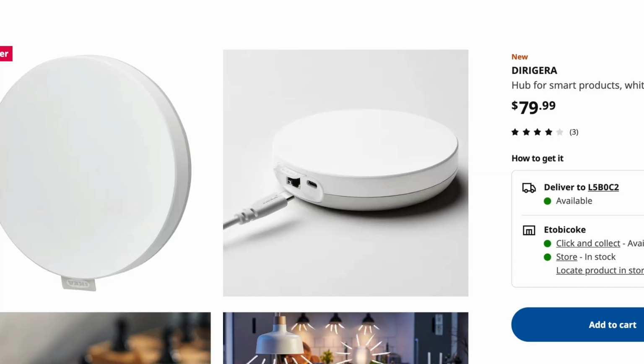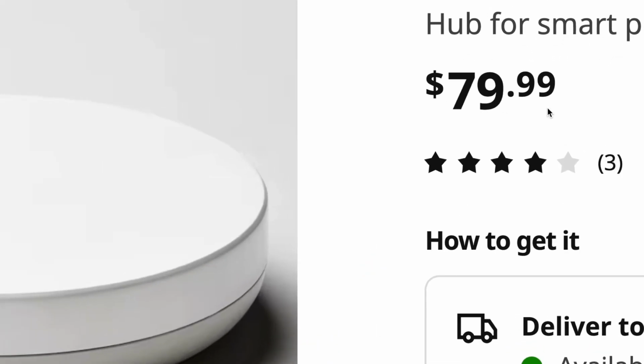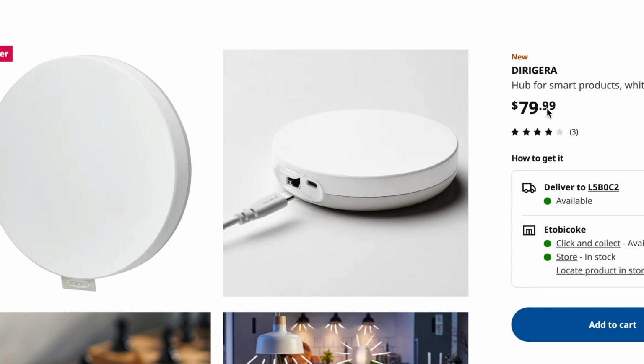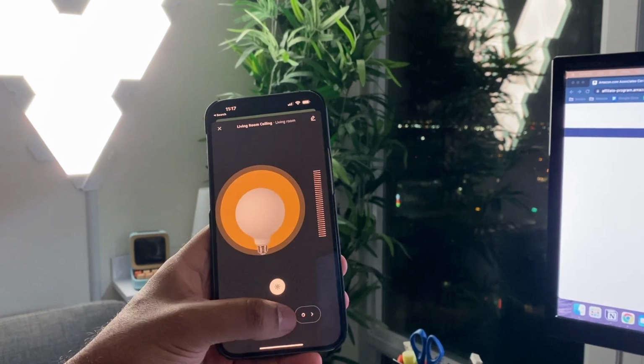Now the price raises some eyebrows as well, and it's not very IKEA-esque, if you will. The previous Tradfri Gateway was a lot cheaper than the current price of the Dirigera. We're looking at $80 Canadian for this, but hey look, maybe it's because it's so new, as well as the supply chain issues that we've been facing in the tech industry, and probably because it includes a lot more connectivity than the previous hub. I still got on board at that price, and maybe you will too, or you could probably wait for a bit.